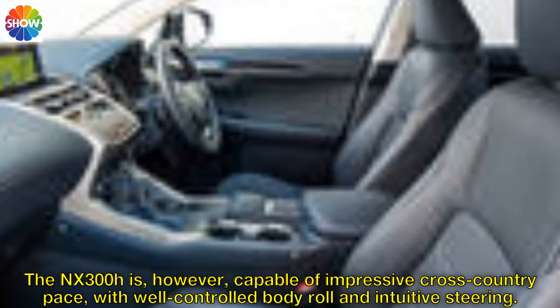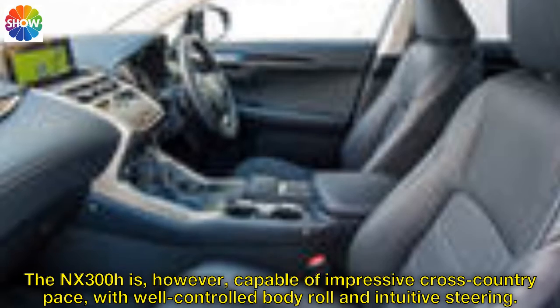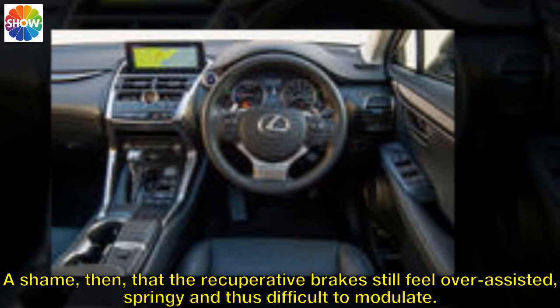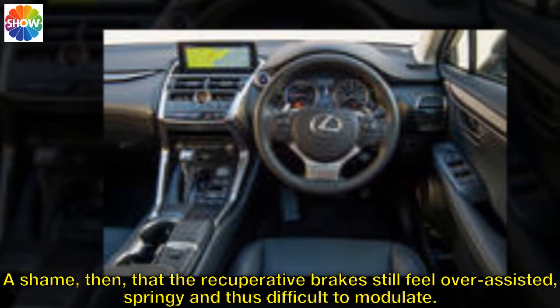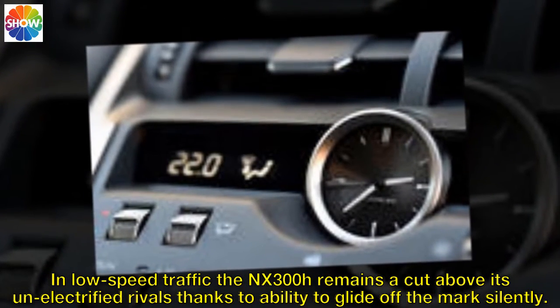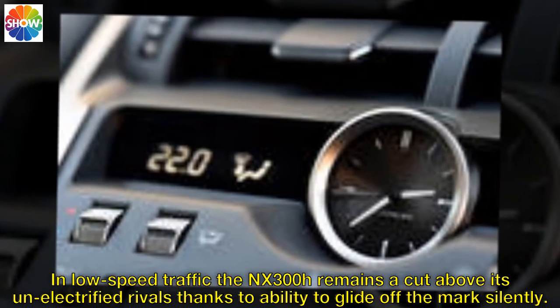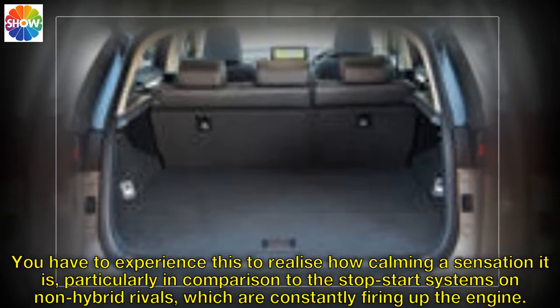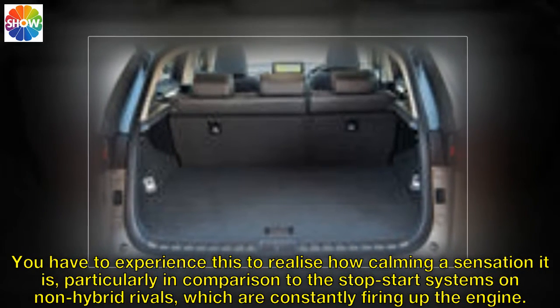The NX300h is, however, capable of impressive cross-country pace, with well-controlled body roll and intuitive steering. A shame, then, that the recuperative brakes still feel over-assisted, springy and thus difficult to modulate. In low-speed traffic, the NX300h remains a cut above its unelectrified rivals thanks to its ability to glide off the mark silently. You have to experience this to realize how calming a sensation it is, particularly in comparison to the stop-start systems on non-hybrid rivals, which are constantly firing up the engine.